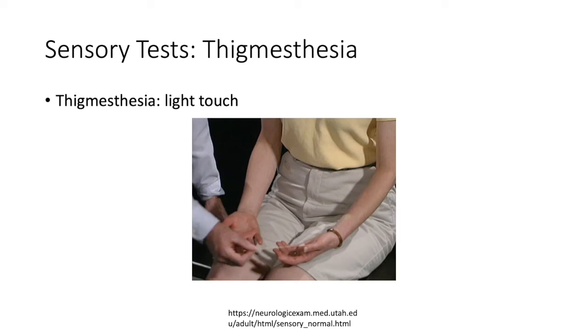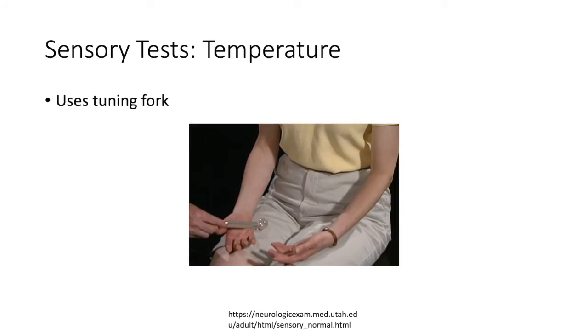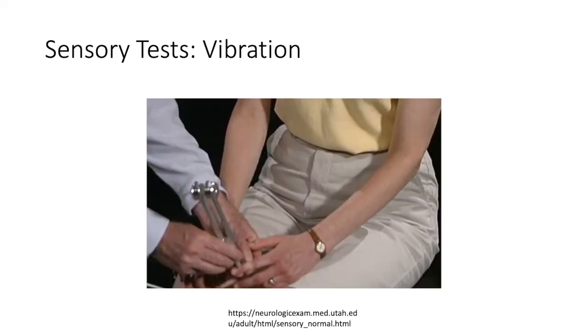Usually, a doctor will brush different parts of the skin with a Q-tip and ask if you can feel it. Pain can also be used to assess touch. The doctor typically uses a small wooden stick to gently poke the skin. We can also look at temperature by holding a tuning fork to the skin. Since the tuning fork is metal, it's usually perceived as cold to the touch. We can also use a tuning fork to see if a person can feel vibrations.